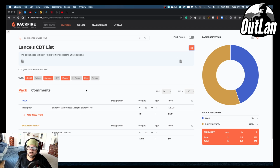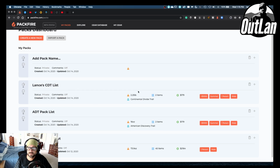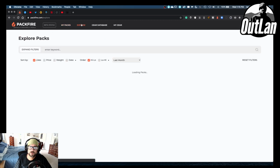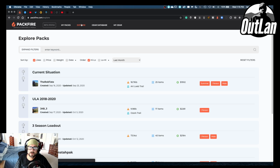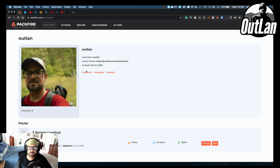Additional options, like I said, My Packs. This is where you manage all of your packs, your different configurations, things like that. Explore. You can go up here and explore other people's packs. There's my public one, my 3-season loadout that I'm working on, and that's what it would look like. There's my profile. I've created my usual username. This is my profile URL here.